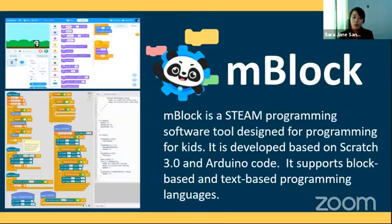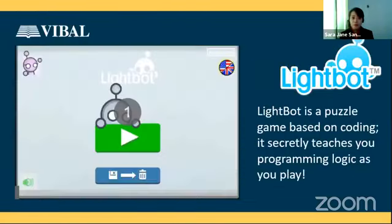And lastly, I will also show you MBlock. So MBlock is a STEAM programming software tool designed for programming for kids. Now, it is developed based on Scratch 3.0. So as you can see, kamukha siya ng interface ng Scratch for those who know Scratch programming, or for those who know Scratch 3.0, and Arduino code. So meron siyang block codes, meron din siyang Python script writing. Now, it supports block-based and text-based programming languages.